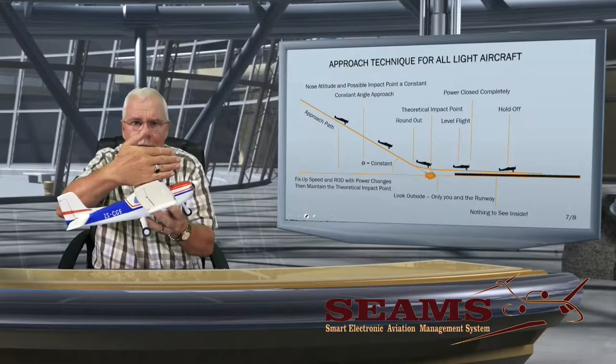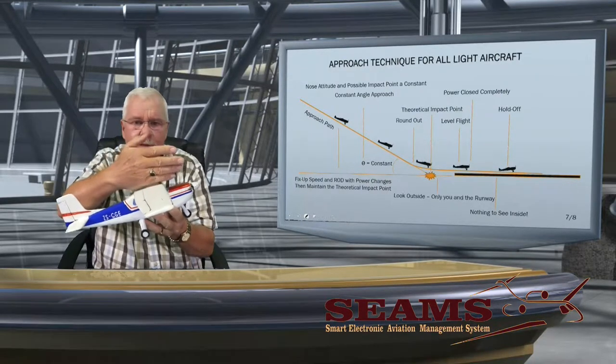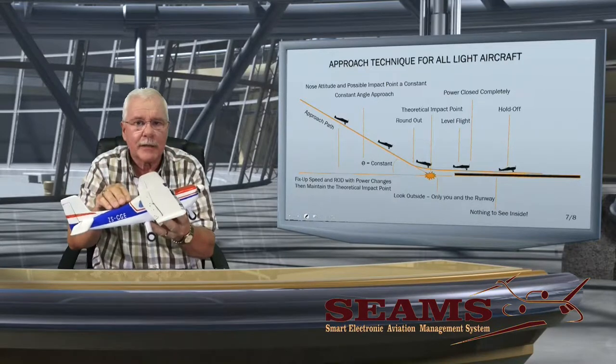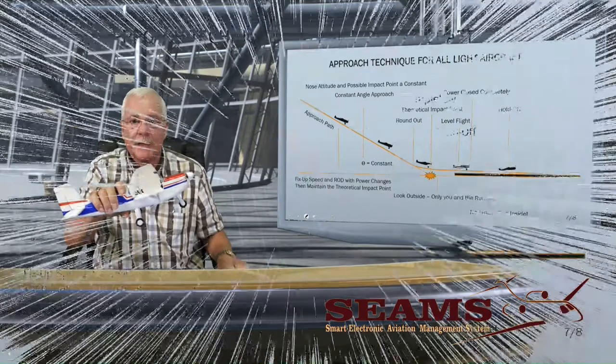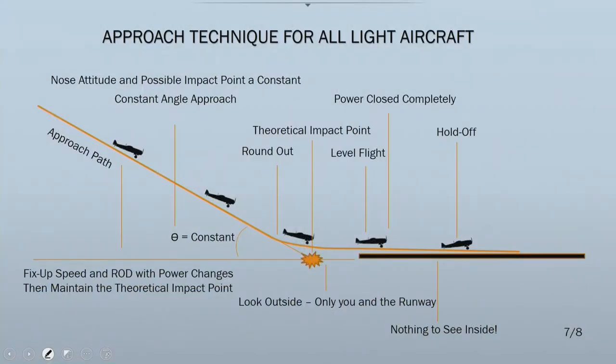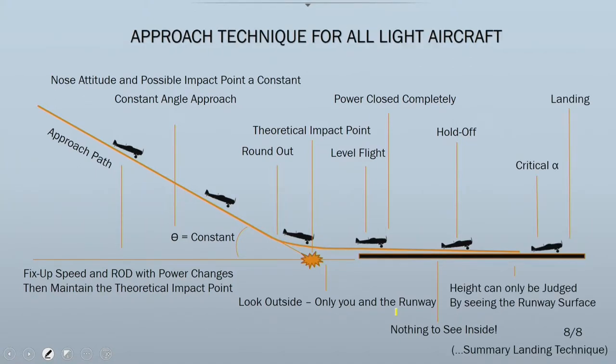You can look slightly left of the nose if you're sitting on the left, or slightly right if you're sitting on the right. From the instructor seat, I normally look slightly to the right. So that's quite important, that we really pay attention to what is happening outside the aircraft. That is naturally very important. And then there's the landing phase.